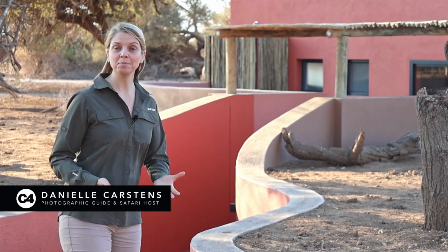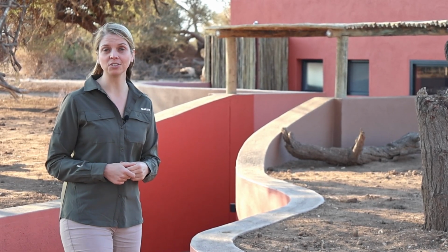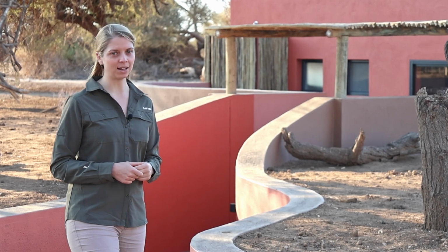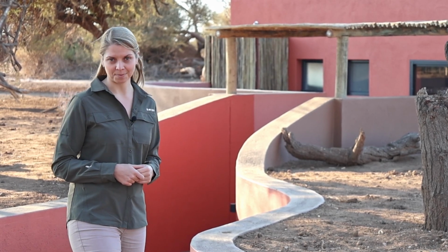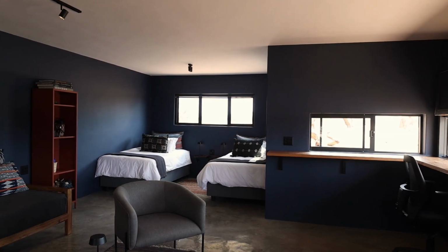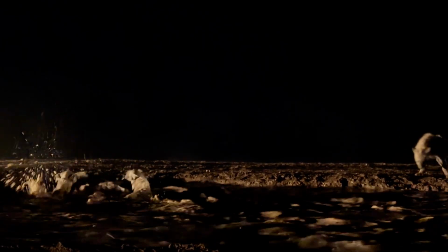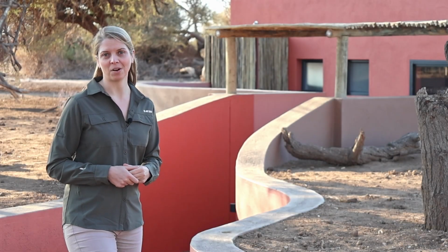Where's here? I'm standing outside the brand new Lala Limpopo Sleepout hide in Mashatu Nature Reserve, tucked away in the wild eastern corner of Botswana. I cannot wait to show you what it has to offer. Apart from offering photographers a unique setup, it also offers a one-of-a-kind safari experience. Let me show you why.